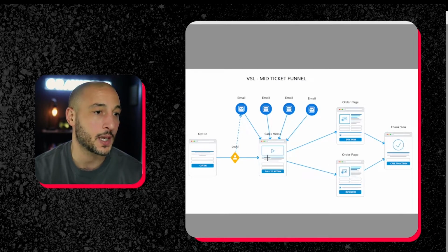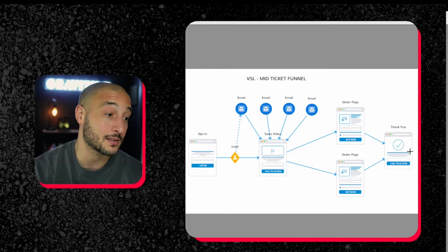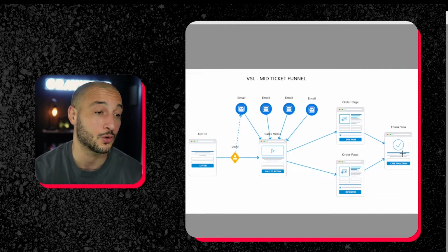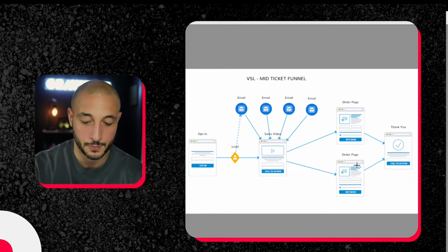On the sales page, there is a split payment. So there's two options. There's a split payment option and a pay in full option, and then naturally you go through to the thank you. Now, once you buy this, I haven't put it on here, but once you buy this course, they also do have one-to-one mentorship, I believe. So let's go through the page in a little bit more detail.